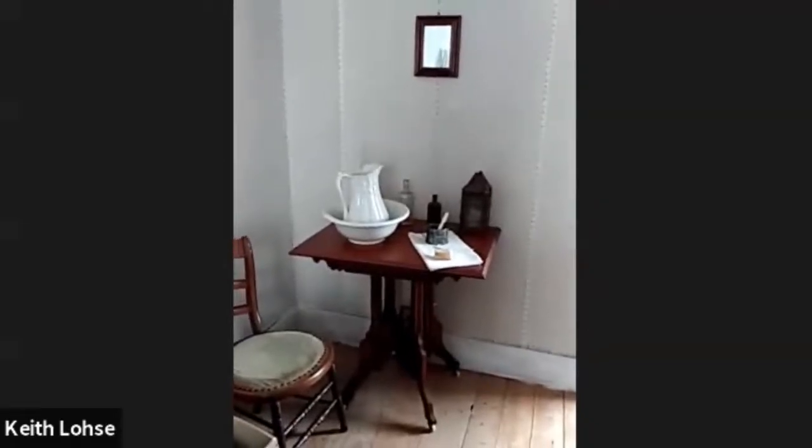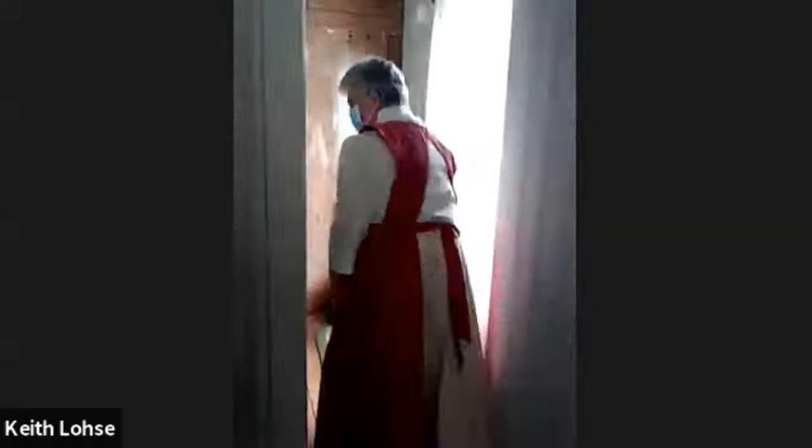And in the Oregon Trail trunk, we have some items of beautiful children's clothing, little pioneer dresses, and tiny little shoes. And the best way to see them is to come to the house so you can get up close and personal with them and see how wonderful they are. We'll move on down the hall.